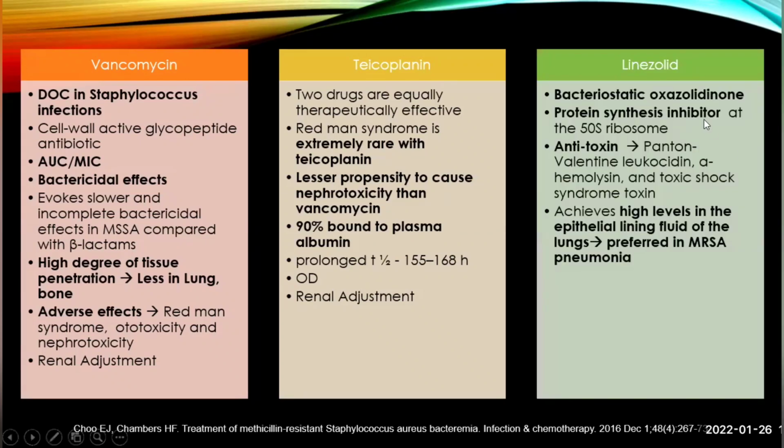Next is your linezolid. It's a very good anti-MRSA drug, but the major concern is that it is a bacteriostatic agent. And as we all know, it is a protein synthesis inhibitor at the 50S ribosome. And one important property of linezolid is its antitoxin effect. Because it's a protein synthesis inhibitor, it will have antitoxin effects. That is, it will inhibit your PVL toxin, hemolysis, and toxic shock syndrome toxin. So wherever you require antitoxin effects, in that situation, you can add linezolid.